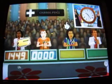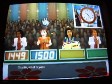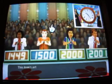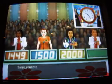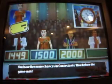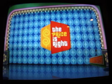Okay, Gregory's going to bid 14. It's your turn to bid. I'll bid 1,500. Charlie? 2,000. Daniel? 2,001. The actual retail price is? $2,020. You lose. You have 5 more chances in contestants' row. Well, that didn't work. 5 chances left.